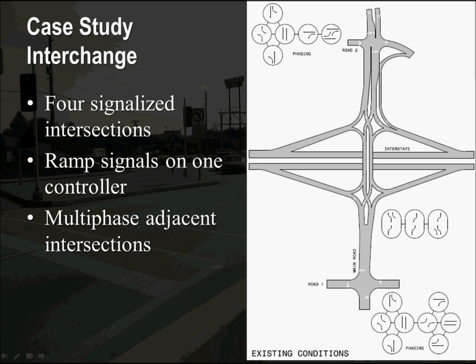The southernmost intersection is located at the main entrance of a Walmart, while the northernmost intersection is located at a Lowe's Home Improvement on the west and a zoo to the east. This is very typical of many busy interchanges where large commercial developments are located. Note that the 2 external intersections operate as 6 and 8-phase intersections, while the DCD basically operates 2 two-phase signals.